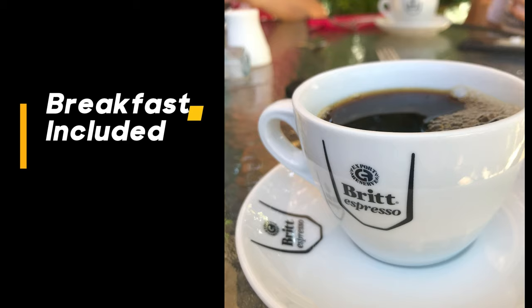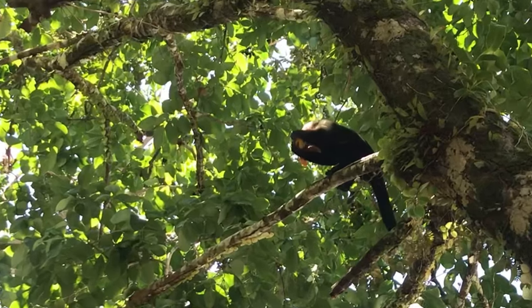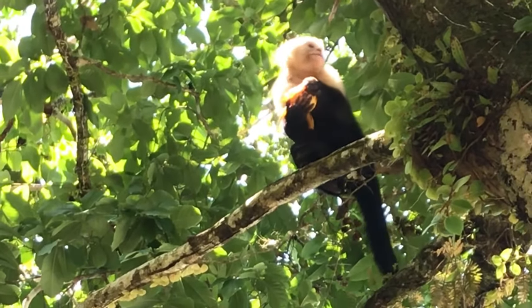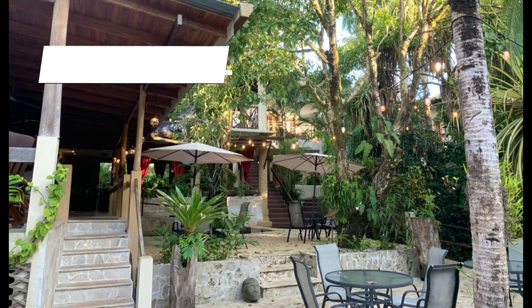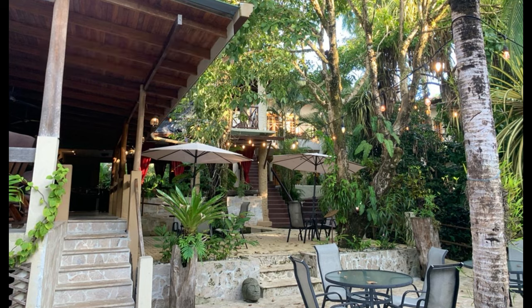While you're here, embrace the delightful company of white-faced capuchin monkeys, iguanas, and various bird species that may pay you friendly visits. The regular room rate is around $150 to $177 per night, but be sure to check their website for the exact rates for when you're planning to visit.